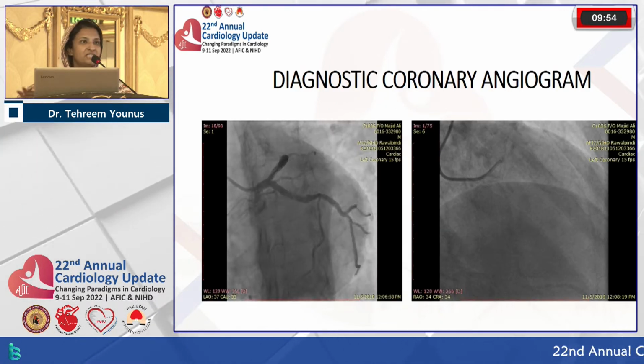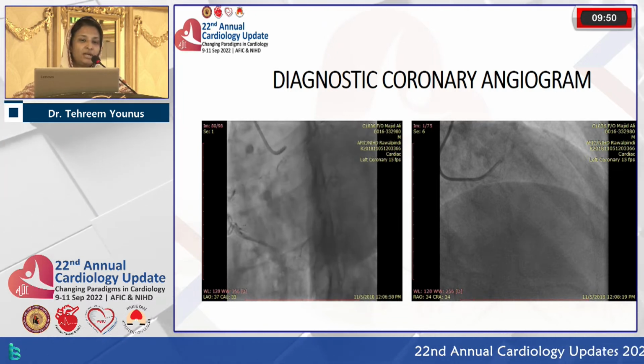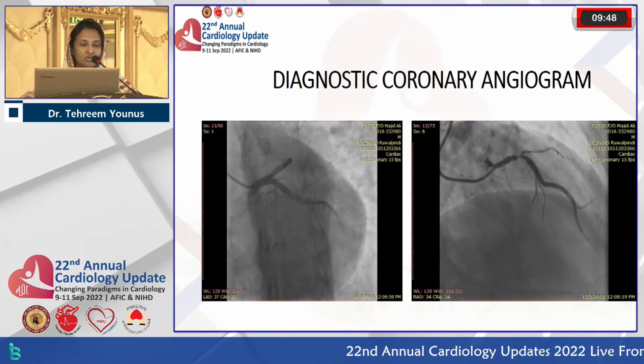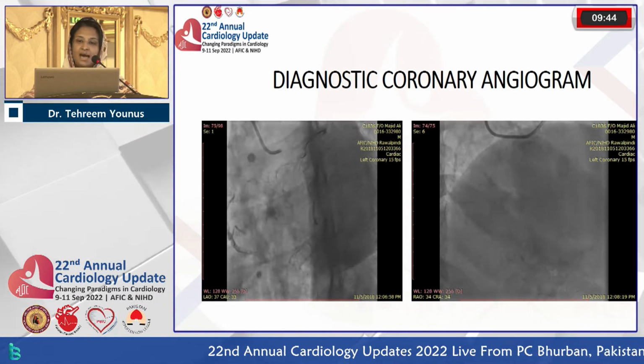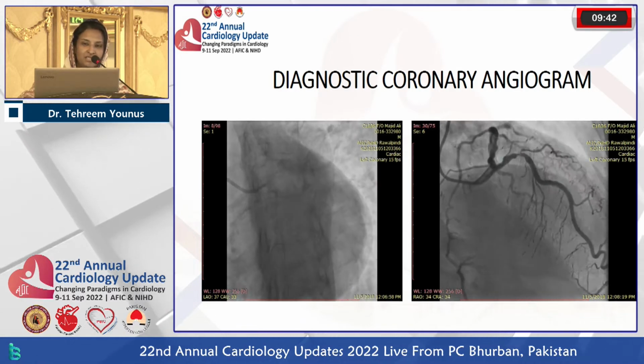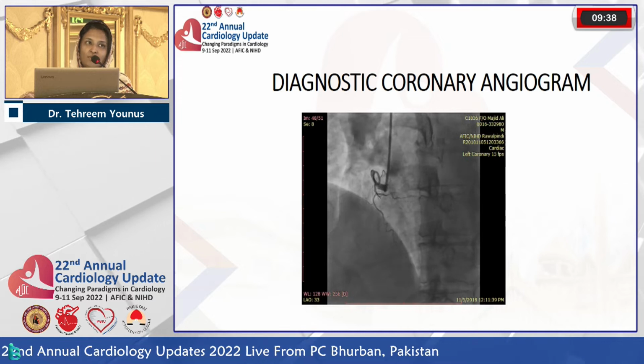So after all this, we advised a diagnostic coronary angiogram, and as you can see, it showed severe disease in the proximal course of the circ, and it is cross-feeding the RCA through epicardial collateral vessels. And there is critical disease in the proximal LAD also. The right system showed totally occluded RCA from the origin.